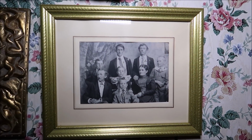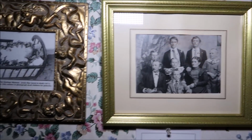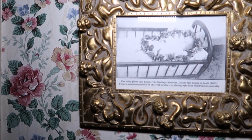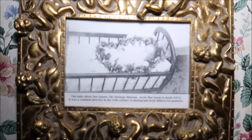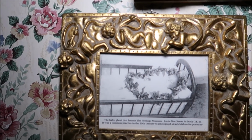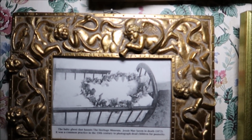Actually, they might have gotten married, because by the time she married Frank Saxon, they were probably 16 and 17 years old. So they may have gotten married. This is a baby ghost that haunts the Heritage Museum. Jessie May Saxon, death 1872. It was common practice in the 19th century to photograph dead children for posterity.